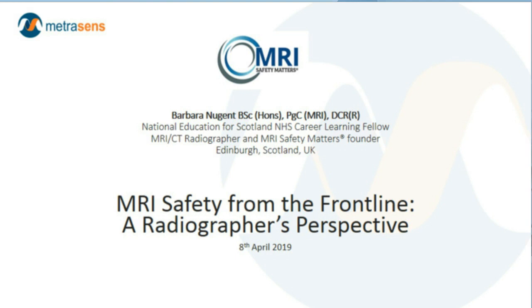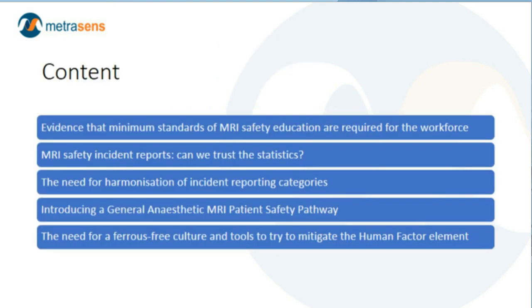I'm going to focus on 5 aspects of concern. I'll show the need and desire for standardised MRI safety education from frontline staff. I'll show how we can't rely on MRI incident statistics to accurately reflect the number of adverse events occurring because we're not reporting all the incidents, and I'll suggest some reasons for this. Clarity over incident statistics is hindered by the lack of an appropriate generic reporting system. So I'll briefly show a simple system which has been developed and, if replicated, might help to divulge more accurate statistics and trends.